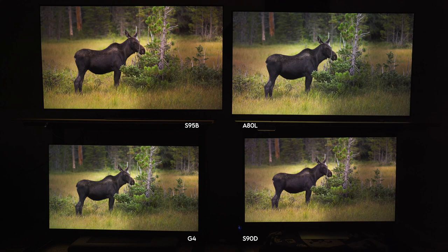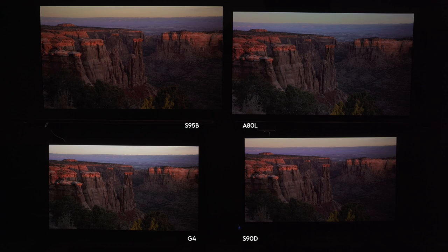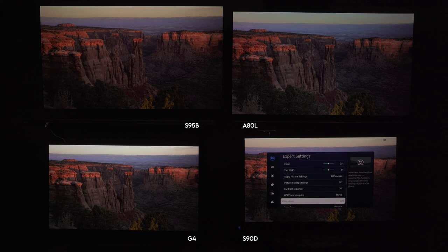And I don't usually do this with Spears and Munsil discs, but we will go ahead and look at it with the dynamic tone mapping on. So I'll take a bright scene like this. It's a very bright scene, I think. Let's go ahead and put them in their dynamic tone mapping modes. Unfortunately, you can't really do it with the S95B, so that one's going to be excluded from the competition. Unfortunately.